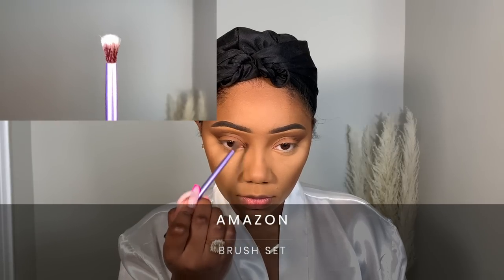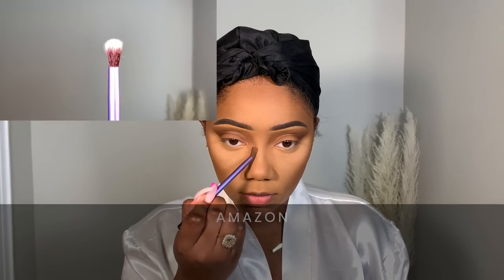To add some definition on my nose, I used this small brush that I got in a brush set from Amazon a while back.